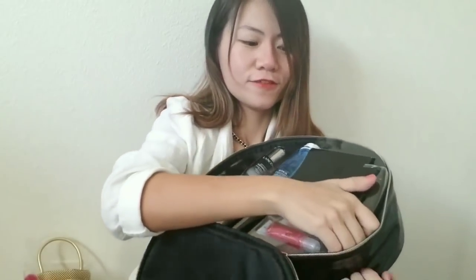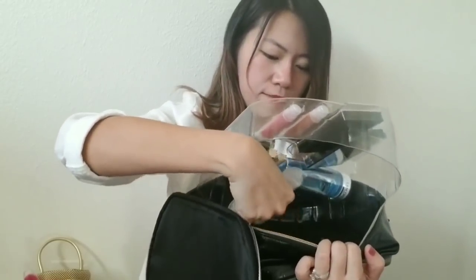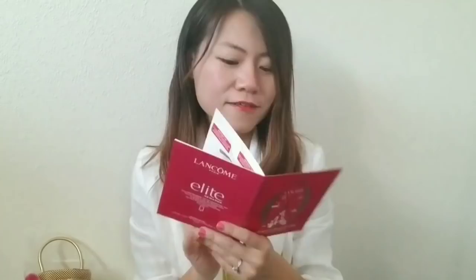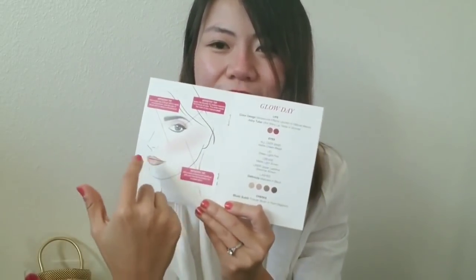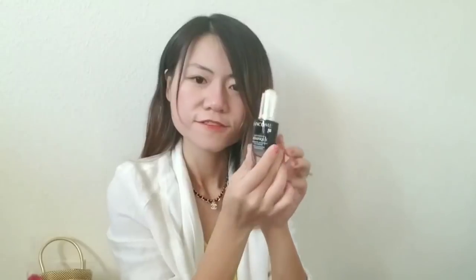Oh, okay, I just noticed something. I am surprised by the makeup pouch. It comes with a little brochure or instruction. That's another reason I like it. First it's a brochure, and then they tell you how to apply the makeup. That's really neat. So they have the Genefique, and it's actually 20 milliliters. Wow, that's one of their best.